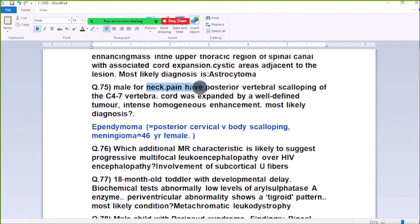75. Man with neck pain having posterior vertebral scalloping of C4 to C7 vertebrae. Cord was expanded by a well-defined tumor with homogeneous enhancement, most likely diagnosed as ependymoma. C-spine, seen in ependymoma.